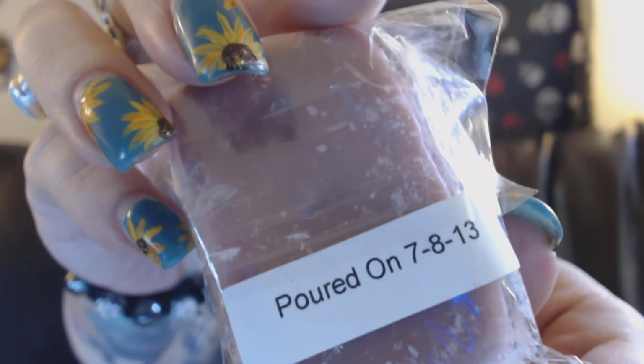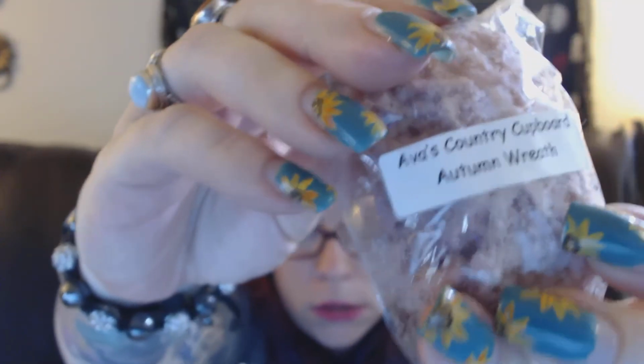Oh, this was poured on... See? This is what I like, guys. Poured on 7, 8, 13. Love it. I love it. So you know this is cured. You're all set to go. I love it when vendors do that. I'm sorry, I just do.